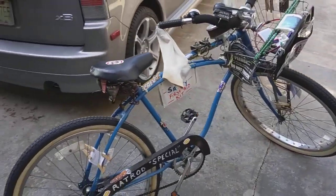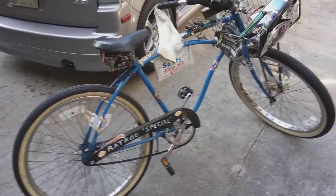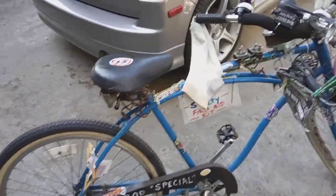I spent several hours one day getting this thing kind of ready to go years ago. And I named it Rat Rod Special. And I kind of decorated it up myself.